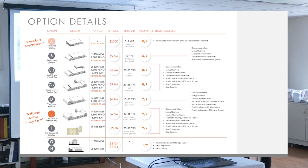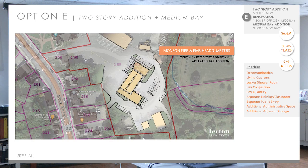Option E, and when we talk about the years, you'll see in that chart that's included in the package, we talk about the operational lifespan. So we talk about the lifespan of the building. We're not saying that the building's going to fall down in 20 years. We're saying that that would be how long we could potentially foresee this building supporting the department operationally for that duration of time, where it may need to be modified at that point.